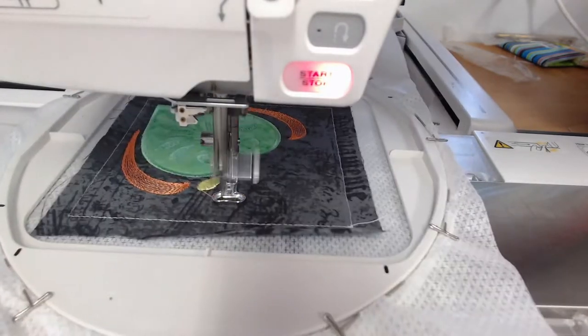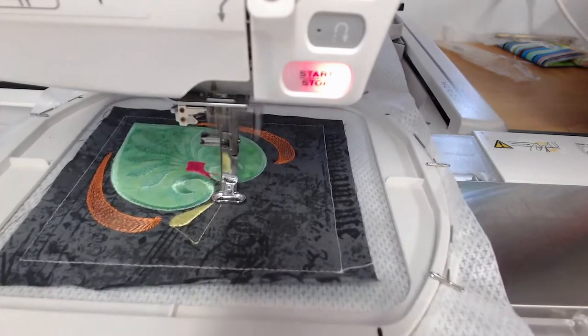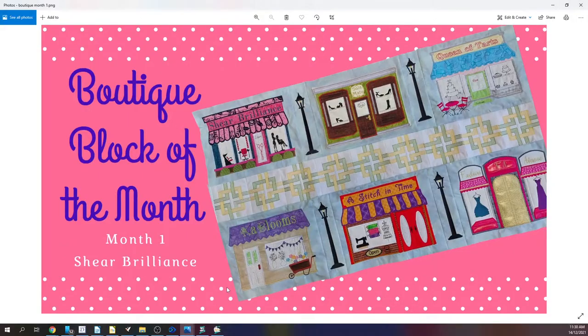Okay, so you might have noticed that I have started advertising next year's block of the month. I'm liking the little in-between block for it, just giving it a bit of a respite sort of between, and I'm hoping to get the rest of it up this weekend. The other classes that I have planned so far.